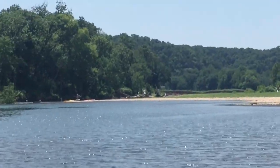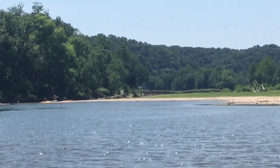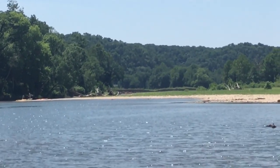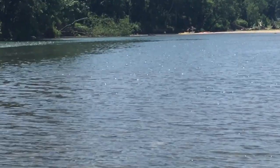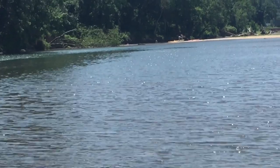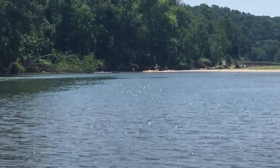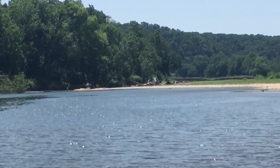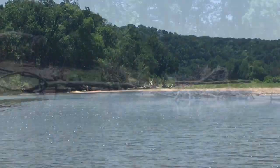We'll be heading down that direction, south towards Knoll, passing Tucson's campground here before, I don't know, probably take us an hour to get there because of wind. The prevailing wind is against us. It looks like the river's flowing upstream in these calm areas, so it's just going to be a test of our ability to paddle to get further down.